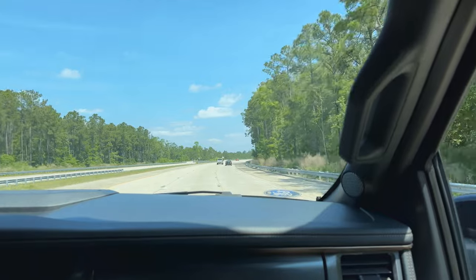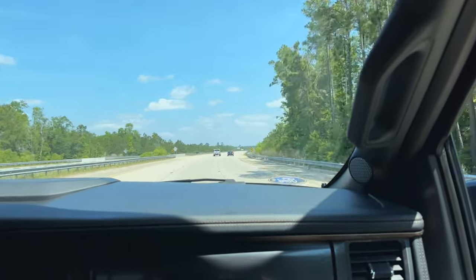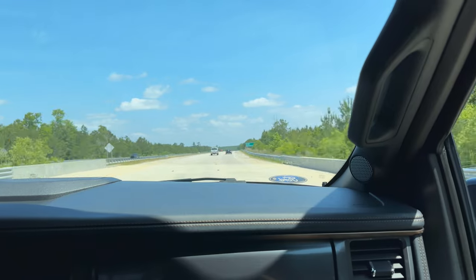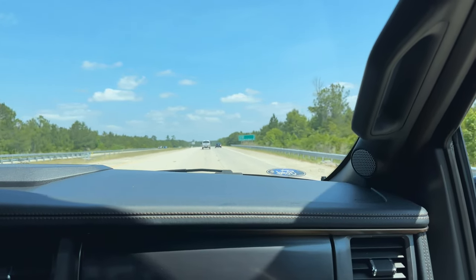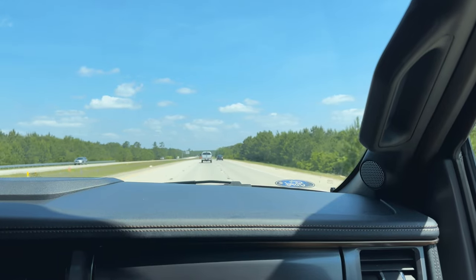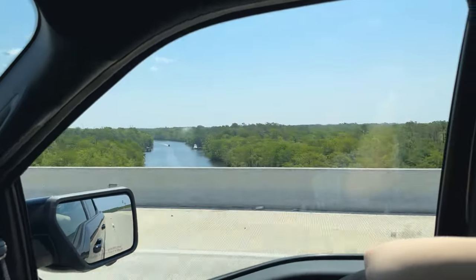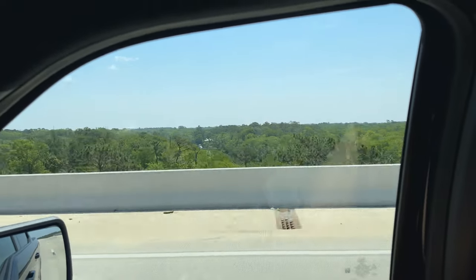But three open lanes the entire way. If you're trying to get from the south side to the north side or the other way around and you want to do it quickly and not sit at all the red lights, look for a way to get on 31. There's the Intracoastal Waterway down there.